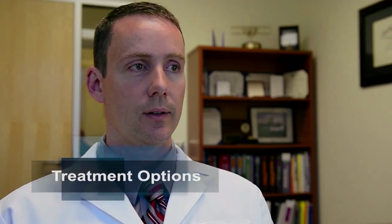The most commonly used medications for the treatment of COPD are bronchodilators. And the three classes that have been shown to decrease the frequency of exacerbations are long-acting beta agonists, long-acting muscarinic antagonists, and inhaled corticosteroids.